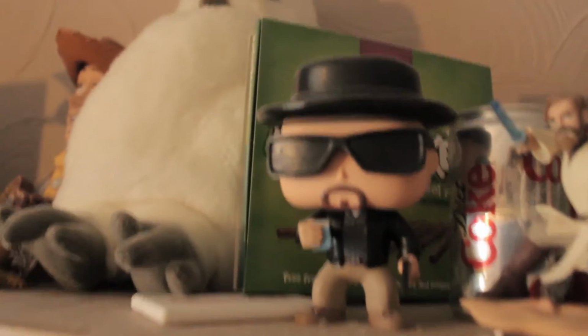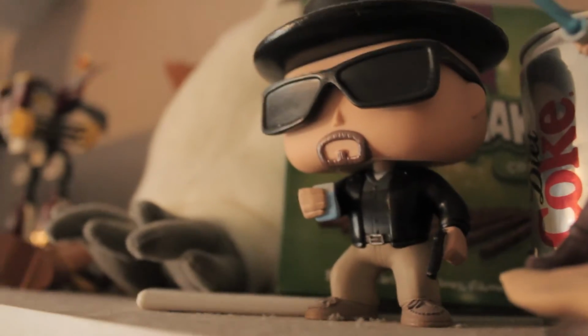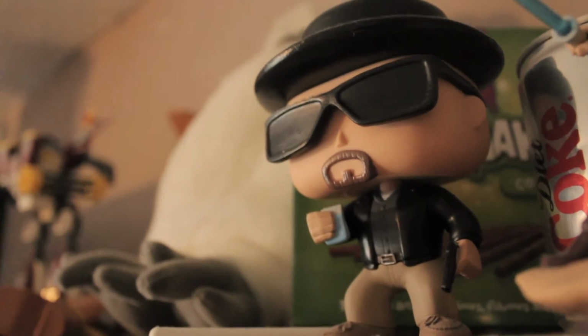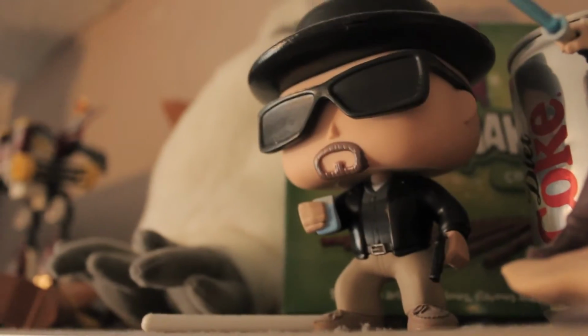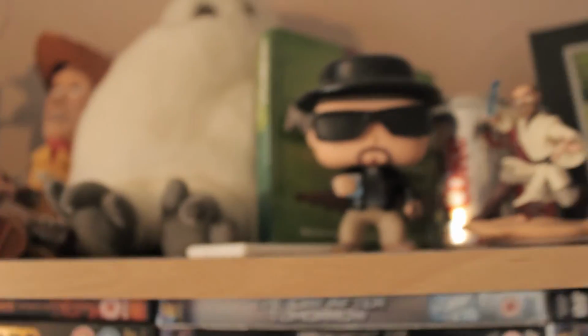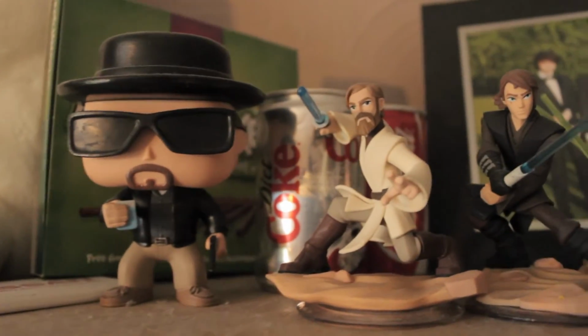Apparently I was mistaken when I said earlier that Han and the Stormtrooper were my first two Pops. Apparently this and Han were my first two Pops. Sorry, Kathleen. What? Oh, right. Apparently it was Stormtrooper and Eisenberg from Breaking Bad that were my first two Pops, and Han must have been one of my later ones. Kathleen still got me, she says.